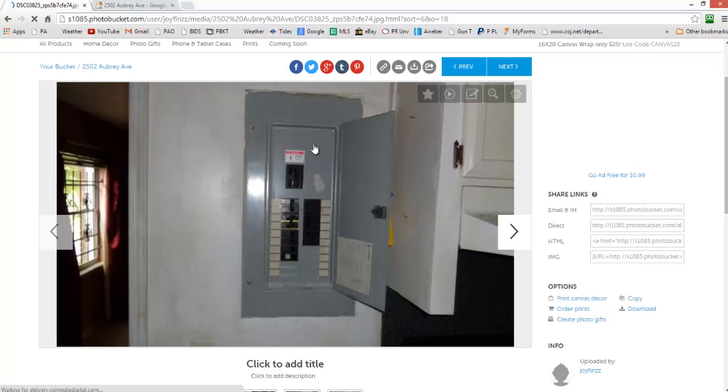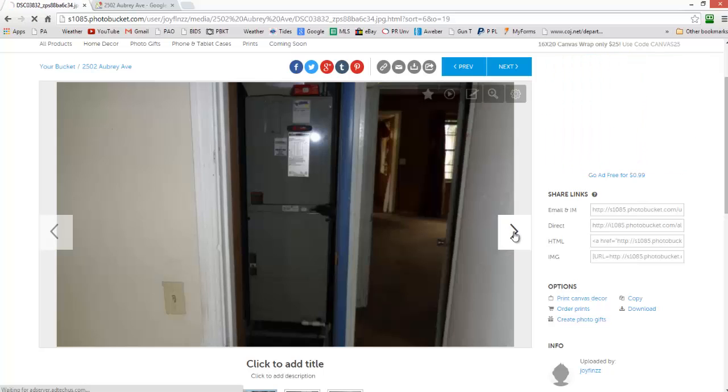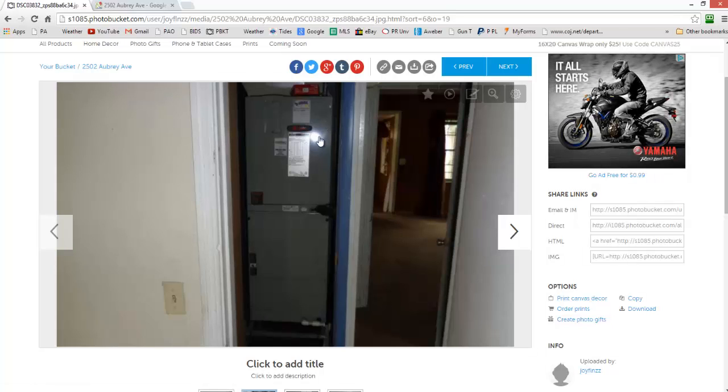Here is the 200 amp Challenger electric service. Here is the Train central air and heat system. Now it does need a condenser on the outside. I would not put a new system in this house. This is a very expensive system. I would just buy a new condenser.